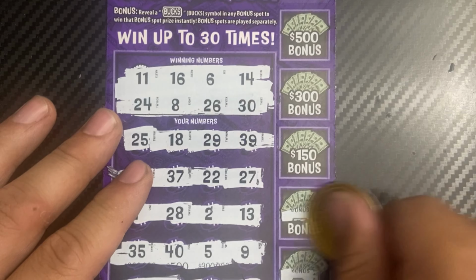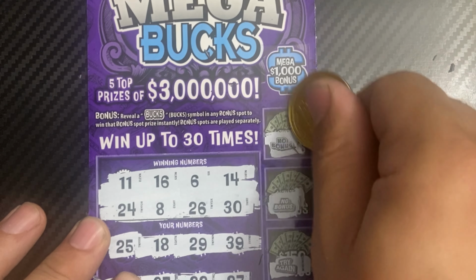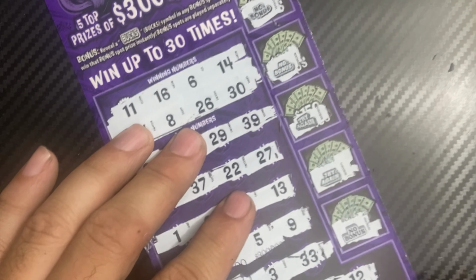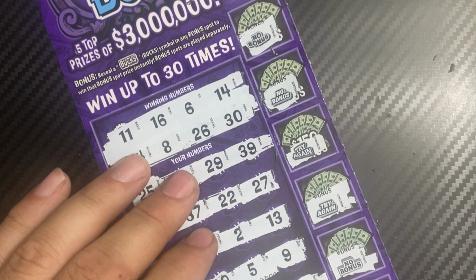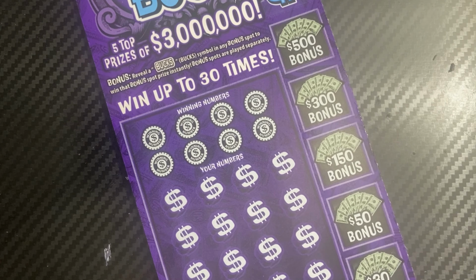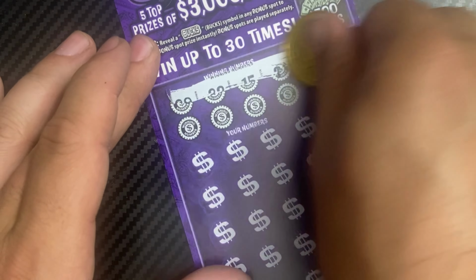No bonus. Try again. Try again. No bonus. No bonus, and no bonus. Looks like you went up to $1,000 in the bonus. Ticket 24, last ticket of the session.